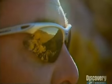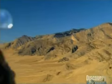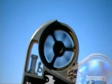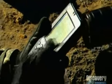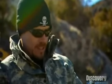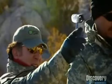To measure the wind speed and direction, as well as dozens of other environmental factors, you need a device like the Kestrel 4000 weather station. Barometric still 24.43. Okay. All the data from this is then fed into the advanced ballistics computer. It's time to get down to business, isn't it? Time to get down to business.